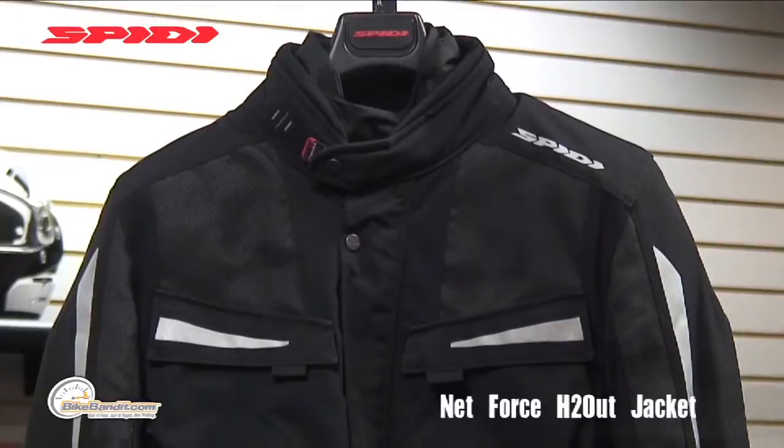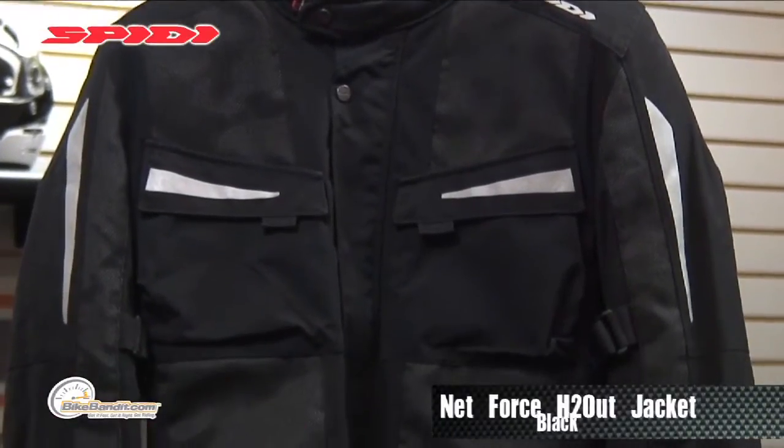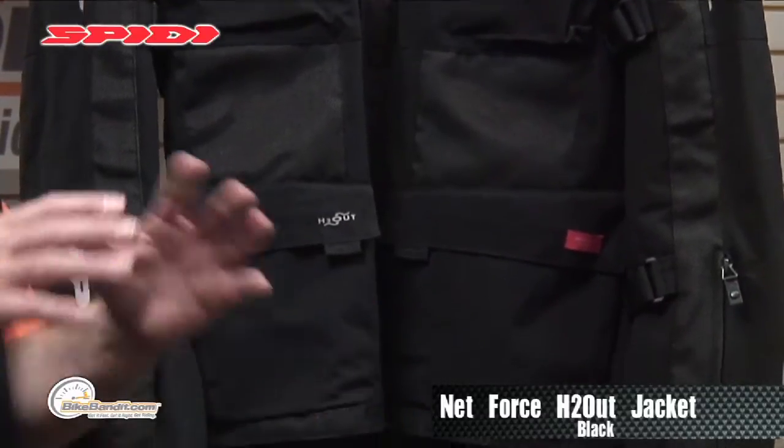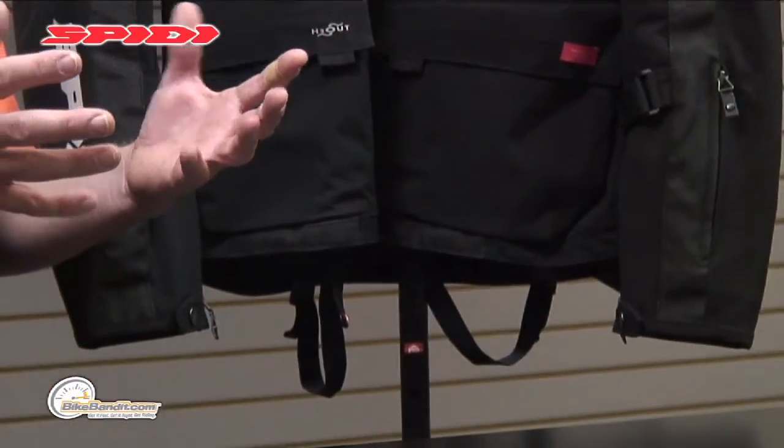What we have here, my friends, is the Net Force H2 Out jacket. It is a total 100% complete riding system, 4 seasons. This thing is awesome. I always make this request: please grab yourself a nice beverage, a frosty one. This is going to take some time, but it's so worth it.